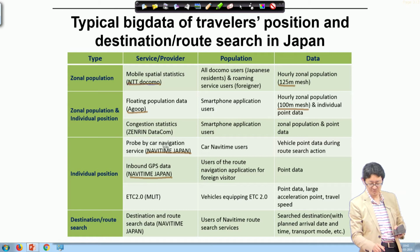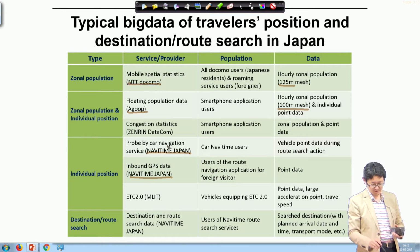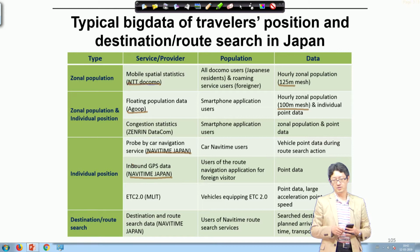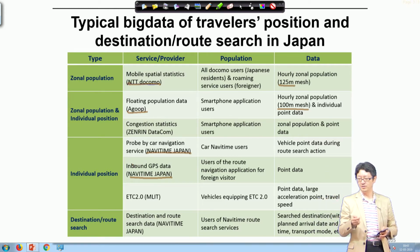Car navigation service. Okay. And inbound GPS, this is for the foreign visitors. Okay. Ask foreign visitors to install the route search application inside Japan for the public transport.